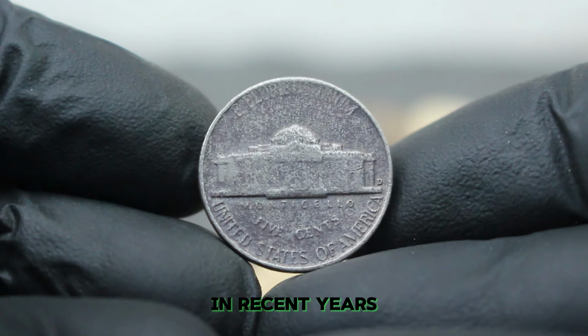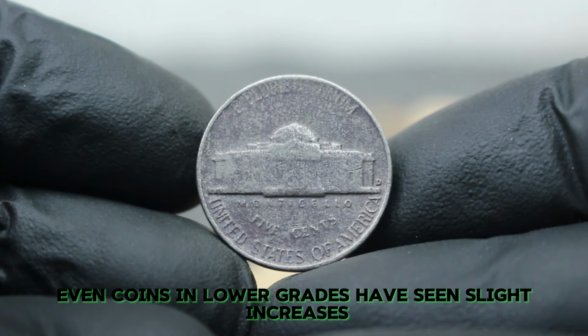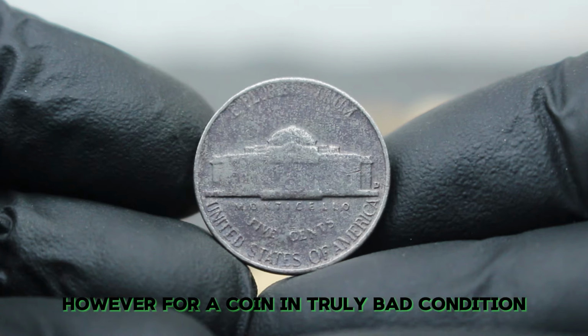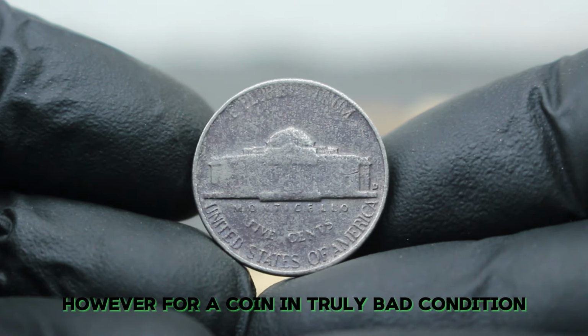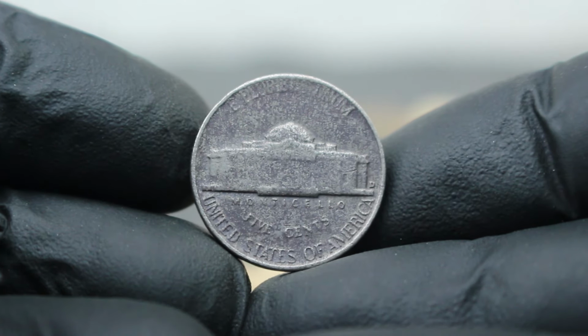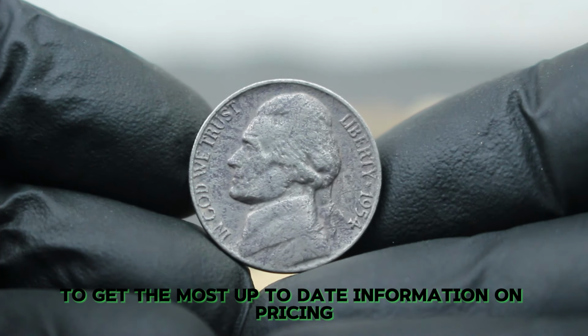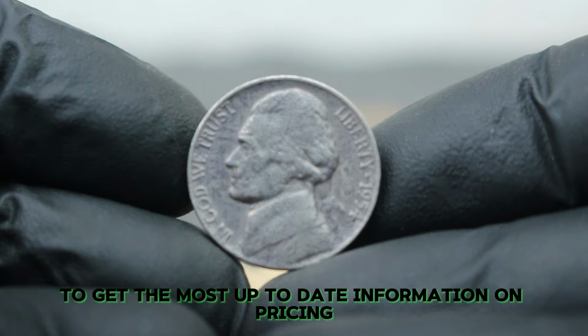In recent years, even coins in lower grades have seen slight increases due to growing interest in mid-20th century coins. However, for a coin in truly bad condition, the price remains modest. It's always a good idea to check recent auction results or sales to get the most up-to-date information on pricing.